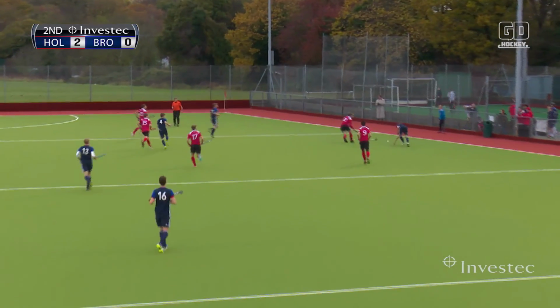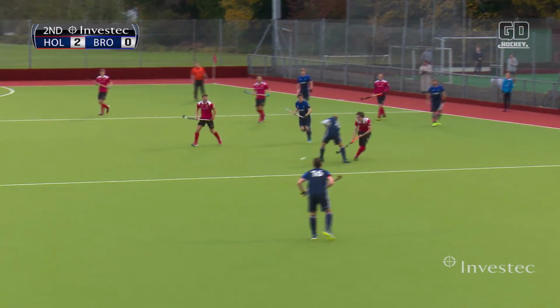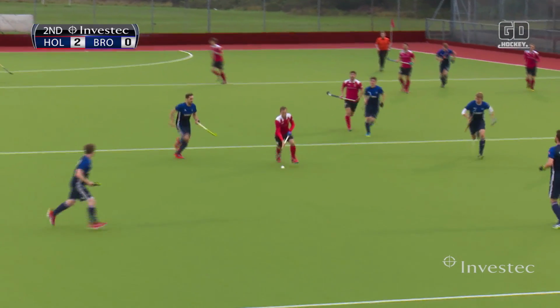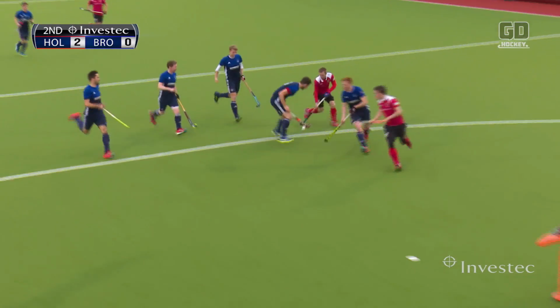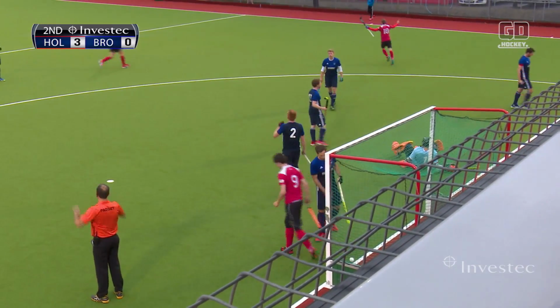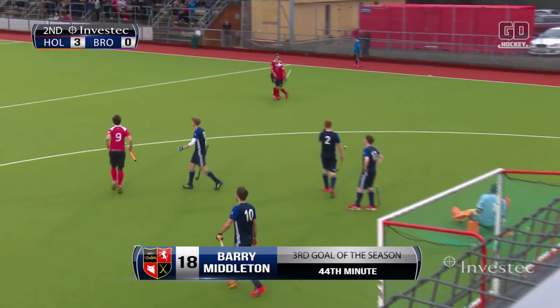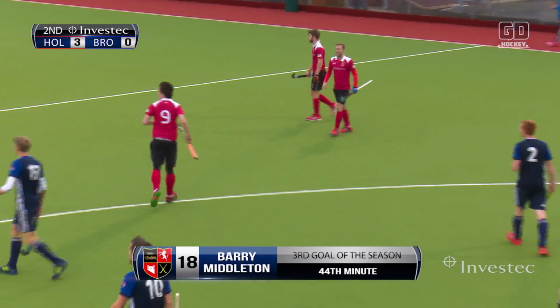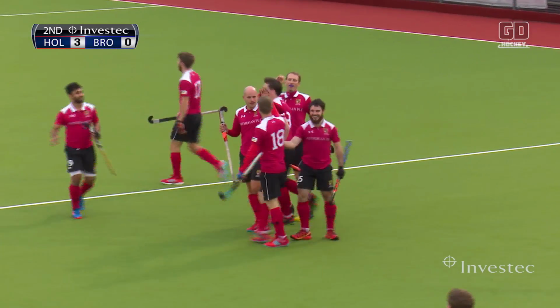Sutcliffe up to that right-hand side, and it's been turned over, and perhaps a chance for Holcombe to break it. Here's Barry Middleton. Middleton injects some pace into the 23. Looking for the foot, gets it back off the foot. Middleton on the reverse thing. Oh, Barry Middleton! That's an outrageous finish. A goal of pure class and quality. Barry Middleton makes it Holcombe 3, Brooklands 0.